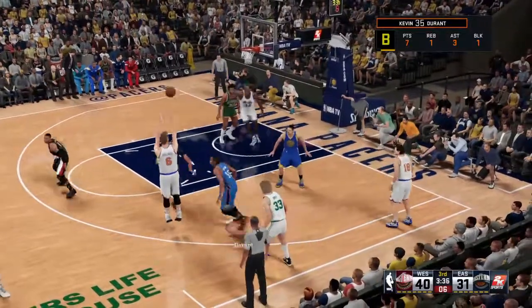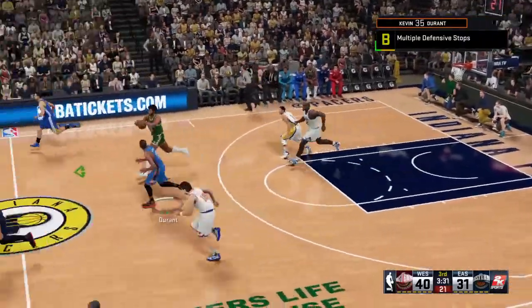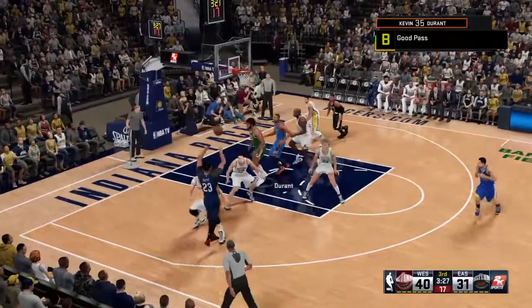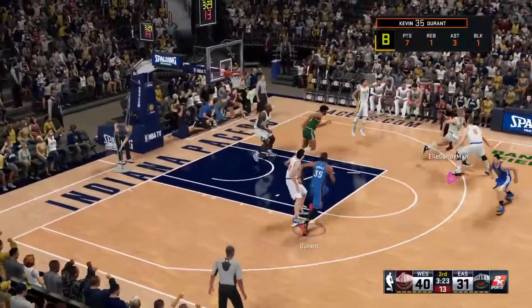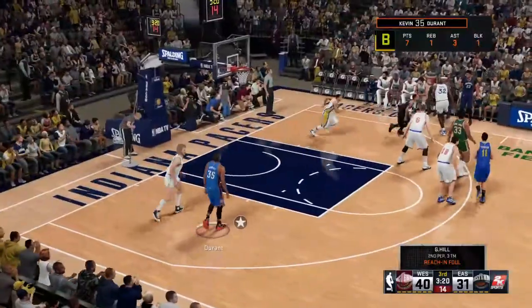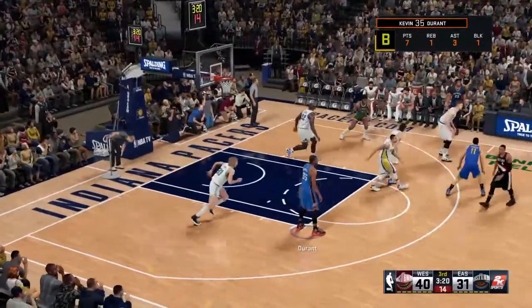Vujacic the pass to Porzingis. They get it back. Ugh, ugly start to the second half. They've missed their first 4. They've got to get on track. Lillard with it. He's picked up by Hill. And the call will be against George Hill. That's foul number 2 for him.